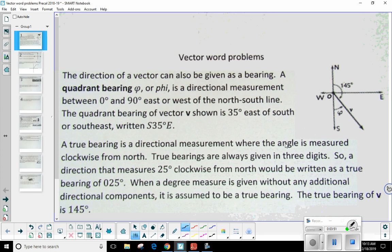A quadrant bearing, that uses this symbol, or phi, is a directional measurement between 0 and 90 degrees east or west of the north-south line. The quadrant bearing of vector v is shown is going to be 35 degrees east of south, and here's the notation for it. So typically you'll see it written like that.